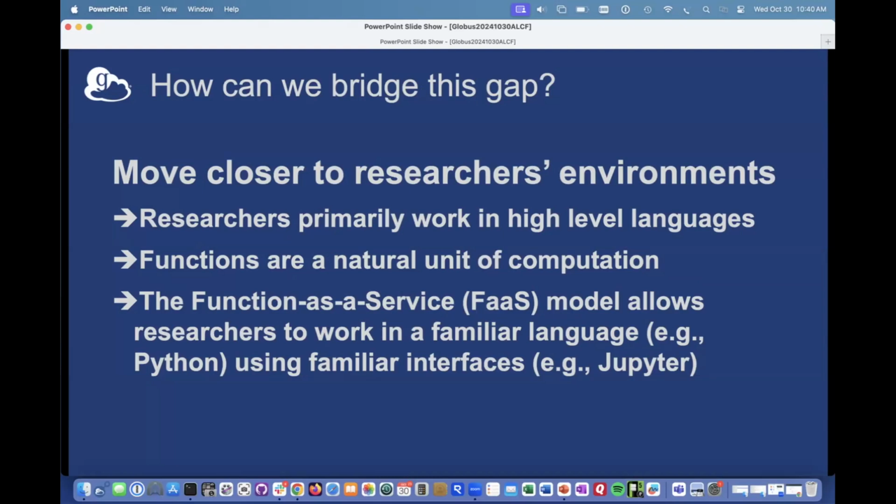So we wanted to move closer to the researchers' environments. Researchers primarily work in those high-level languages. So instead of compute as a service, we thought, let's add function as a service. This function as a service model allows you to deploy your Python functions and use these familiar interfaces to do so on a compute endpoint, so you can use them abstracted in a Globus-y way.